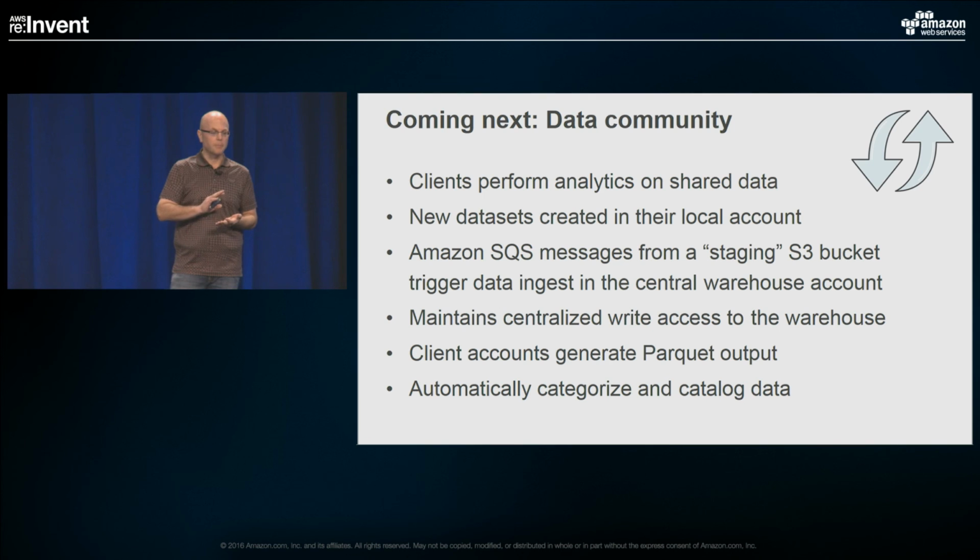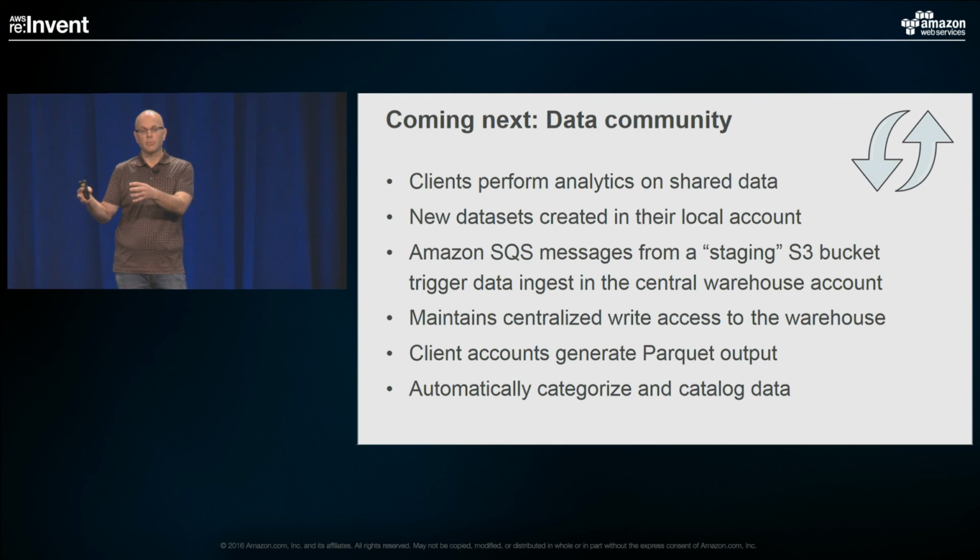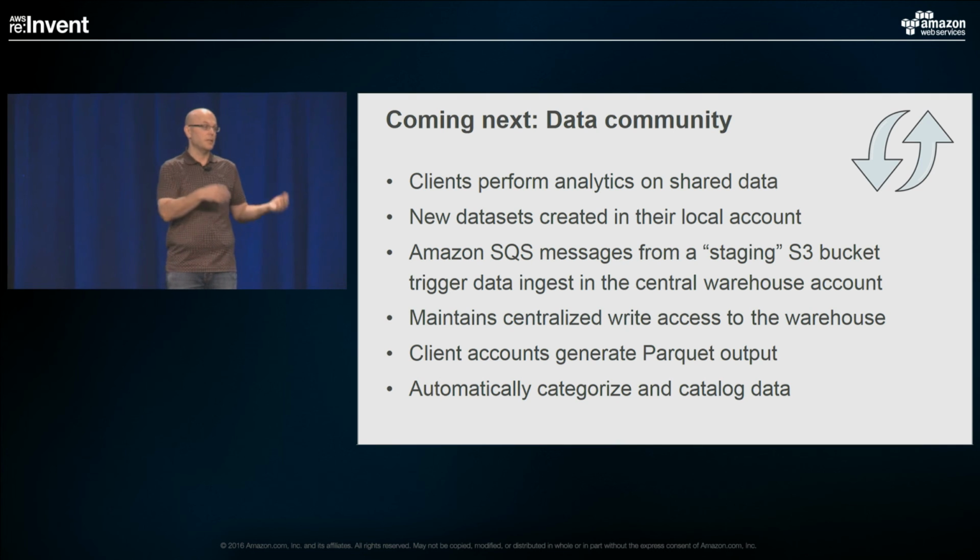So what happens now is clients can perform analytics in their own account using whatever tools they want, Spark, Presto, Drill, anything they feel like. New data sets are created in that account and placed into a staging bucket where we, the centralized warehouse account, receive SQS messages notifying us that there's a new file in that staging bucket. And then we can examine that file, figure out where it's supposed to go, and then place it at the correct location in the main archive. So this is nice because it allows all of these customer accounts to do whatever they want and produce these data sets in any way they feel like. And then we can still maintain tight control over how the entire archive is managed.